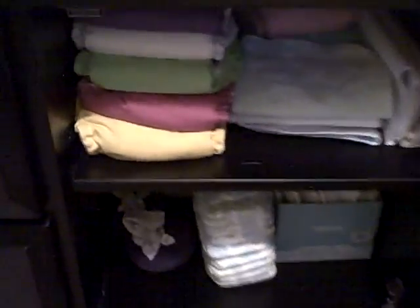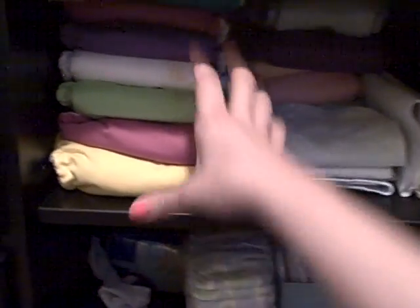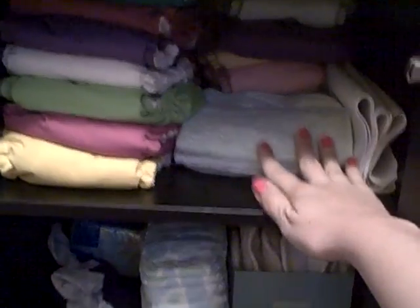And then in the center part here, going down, we have more diapers. I will do a review on the different types of diaper brands that we use. These are all fitted fuzzy buns, and these are ones that she is not in yet. So mediums and larges are back there. She's still in smalls. More lap pads.